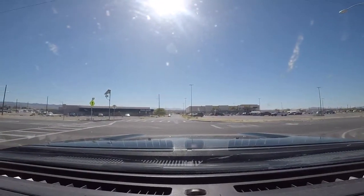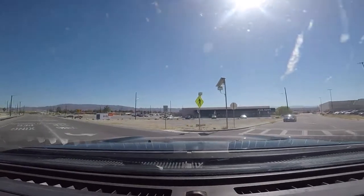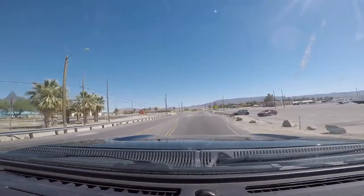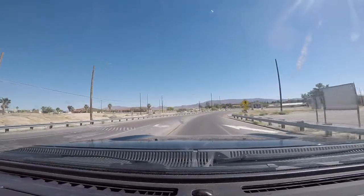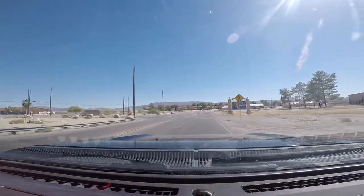Make sure when you're at the TLF that you get a map of the base so you can see all the wonderful amenities that you do have access to, such as the commissary, the base exchange, the bowling alley, movie theater, all these different little things that are all over the base that you can have access to while you're here on base.